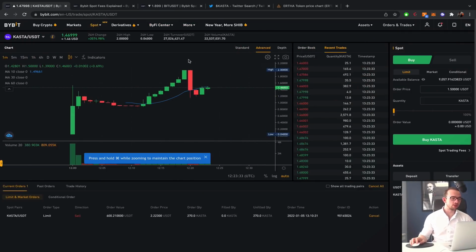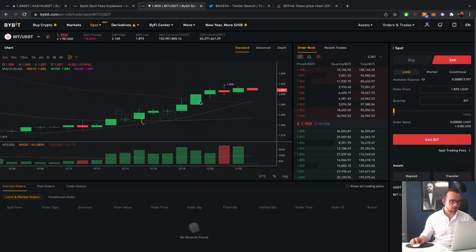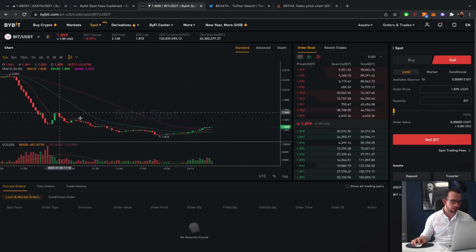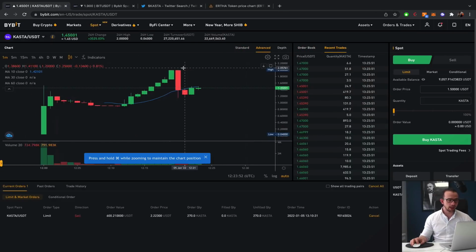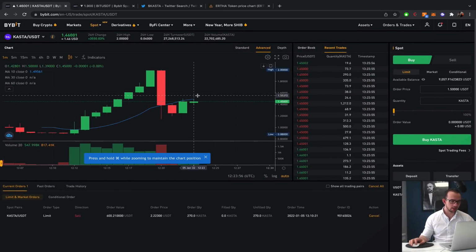Ooh, Kasta's going back. Green candles. Bybit is slowly moving back. Let's put this on a minute chart, shall we? There we go. That's looking a lot more healthy. Although it dropped quite a bit, there is some slowly upward trend. And Kasta is moving quite decent. So we've been following the chart for about 25 minutes.